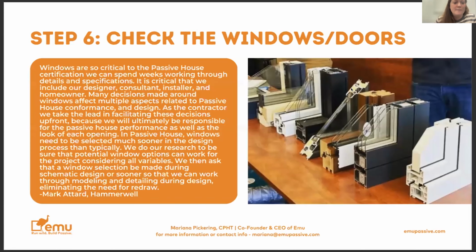And then here's a quote from Mark at Hammerwell. This is one of the builders out here in Colorado in the Marshall Fire area. He says, windows are so critical to the passive house certification. We can spend weeks working through details and specifications. It's critical that we include our designer, consultant, installer, and homeowner. Many decisions made around windows affect multiple aspects related to passive house conformance and design.